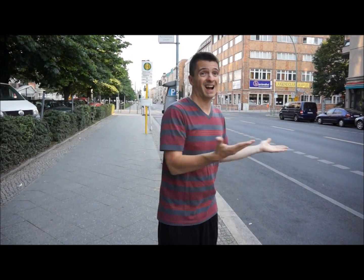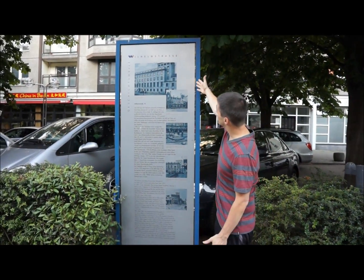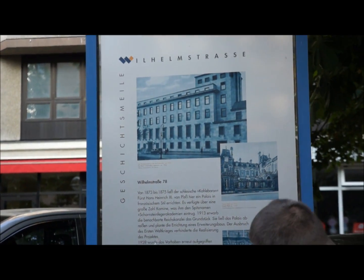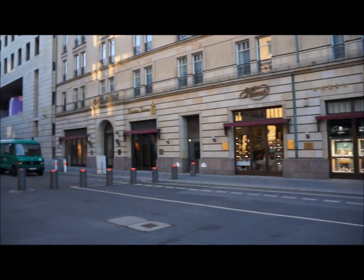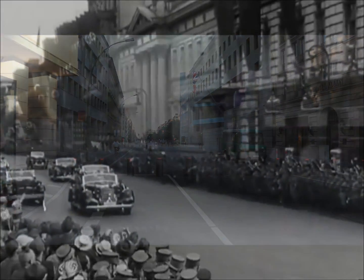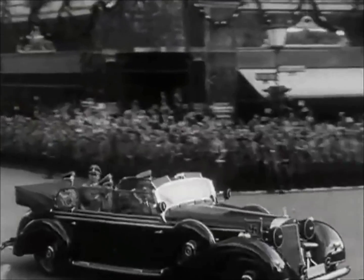Most of the buildings are gone today. There's only a few reminders of how important the Wilhelmstrasse was. And these are the signs located throughout the street explaining to the people exactly what was here 70 years ago during the Third Reich. It's all that remains of the most important street in Nazi Germany. Today, the Wilhelmstrasse is lined with stores and even the British Embassy. But during the Third Reich, it was the avenue of power in Nazi Germany.